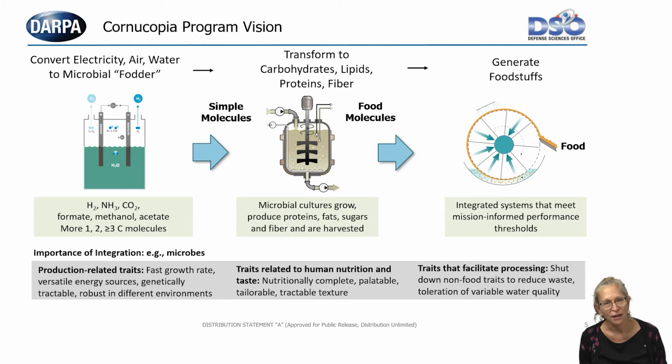So obviously, and I should say, I find a very useful analogy here to the same sorts of innovations that featured when humans domesticated plants and animals for consumption. So production-related traits, growth rate, versatile energy sources, robust tolerance to diverse environmental conditions, etc. Those sorts of traits are obviously really important to make the system work, but they have to be coupled with traits that make the microbes suitable food, that is suitable nutritionally as well as tasty. And all of that has to occur in a system that works within the size, weight, and power envelopes imposed by each of the use cases.